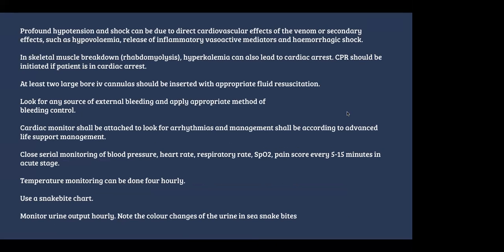Moving to the circulation part, profound hypotension and shock can be due to the direct cardiovascular effect of the venoms, or secondary effects such as hypovolemia, which results from the release of inflammatory vasoactive mediators, and hemorrhagic shock.